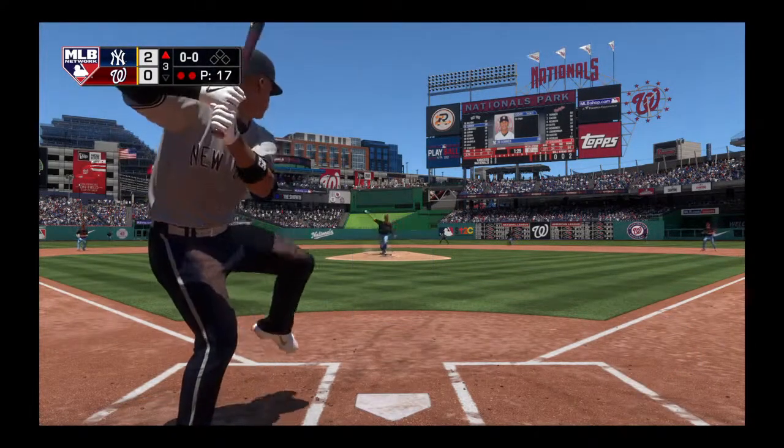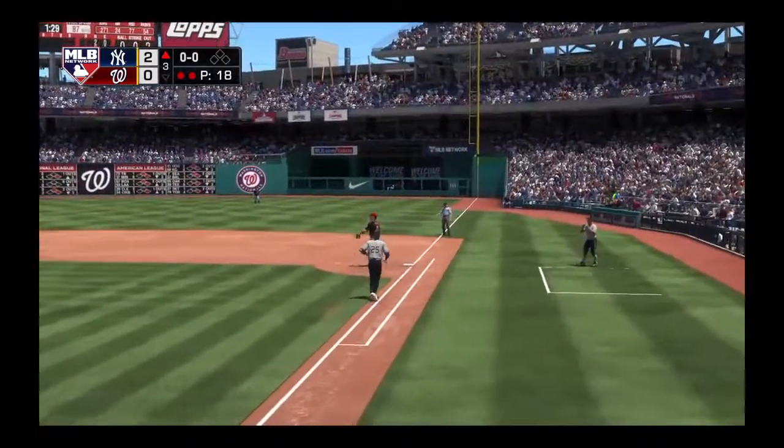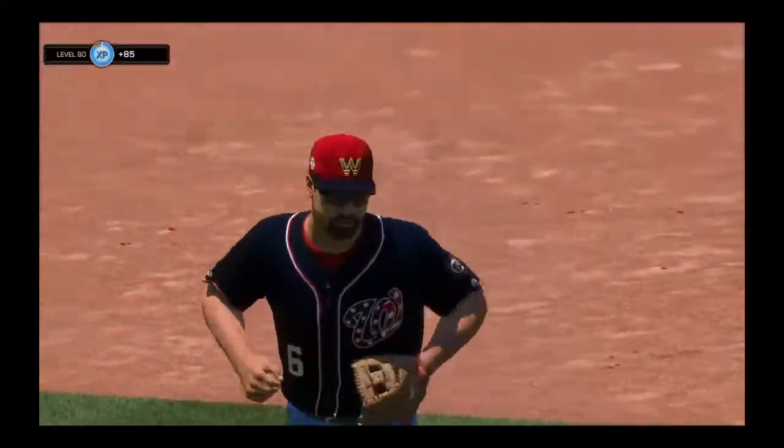First delivery to him on the way. On the ground to third. Does he have another 1-2-3 inning? He does. 7 in a row he's set down now.